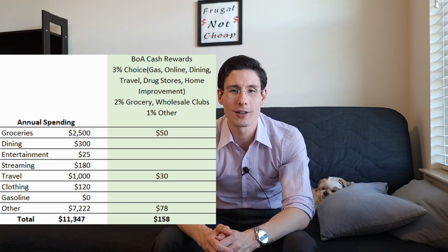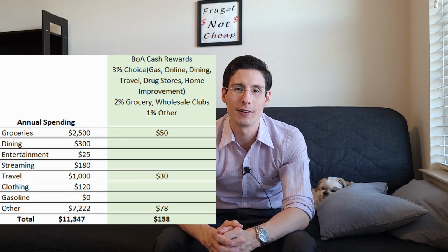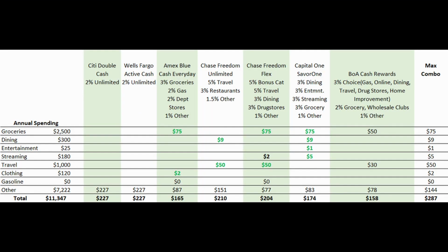And then we'd also get $30 back on travel, plus $78 on everything else, for a total of $158. Now in the right-hand column of my table here, you can see where we've taken the maximum. So you could, in theory, get all of these cards, or at least one of the cards that has the highest payout for a given category for you. And just remember to use that particular card when you've got that category coming up.